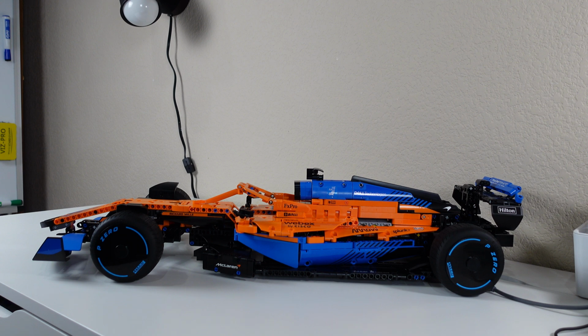It's all exposed like a typical F1 car, so there's really not too much to point out. Everything is what you see on the camera. So with that, let's go ahead and hit the wrap-up segment.